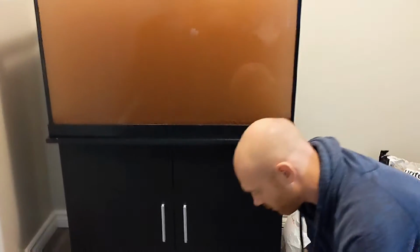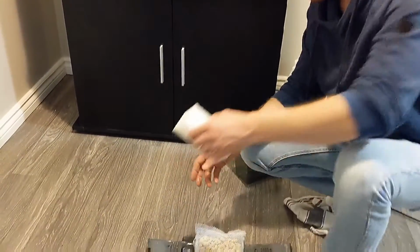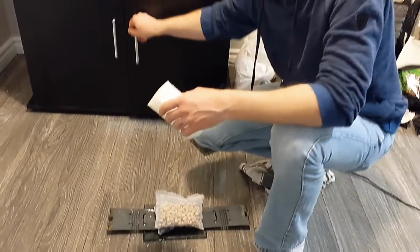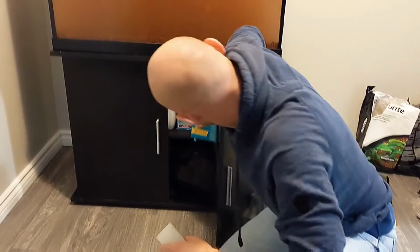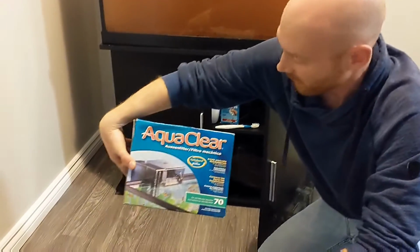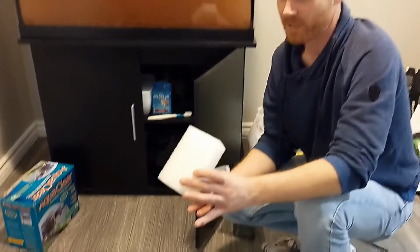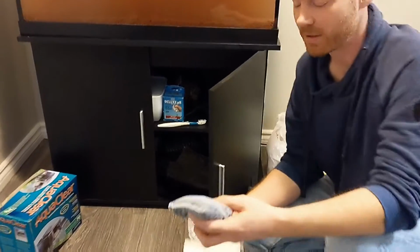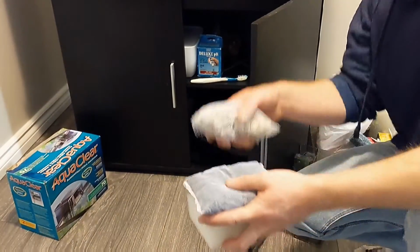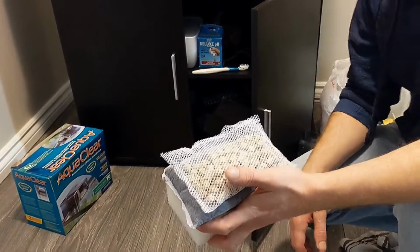Okay. Babe's going to show you how to build your filter. So this is the Aqua Clear filter. Basically it's a three-stage filter. You get the basic foam filter, which takes out your particulate. This helps control odor, keep down, I believe it's ammonia, but definitely good for odor control. And this one here allows for healthy bacteria growth, which helps the tank break down bad stuff like nitrates and so on. So these three stack together.